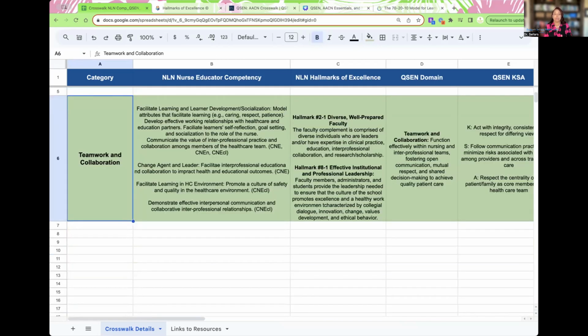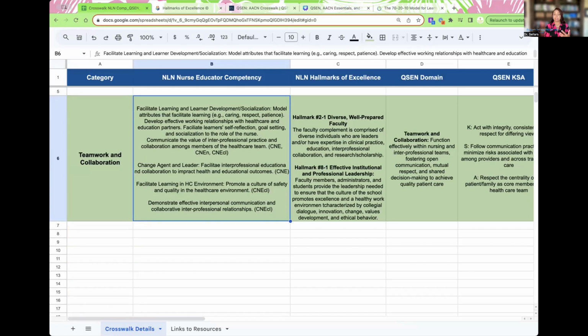And in this episode, we're focusing on teamwork and collaboration. Now, we've already introduced some of the critical elements associated with how we learn, right? The momentum of learning that happens over time. That was just an underpinning and really some of those core concepts to provide additional context to the content that we're covering today, because we like to keep our snapshot short. The competencies are centered around facilitating learning and learner development and socialization, being able to model the attributes that facilitate learning, and also communication of these interprofessional practices that support collaboration and ultimately provide safer patient care.